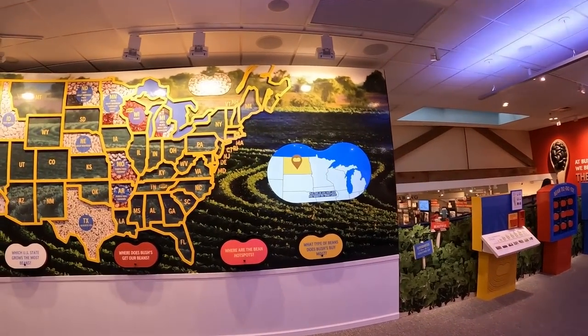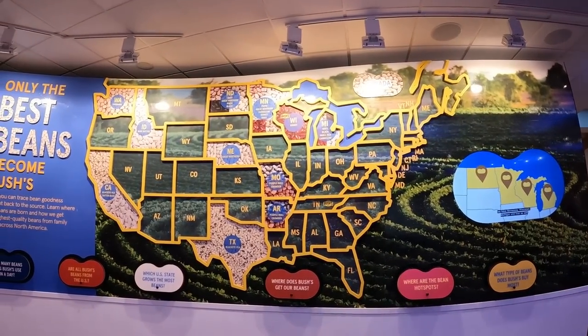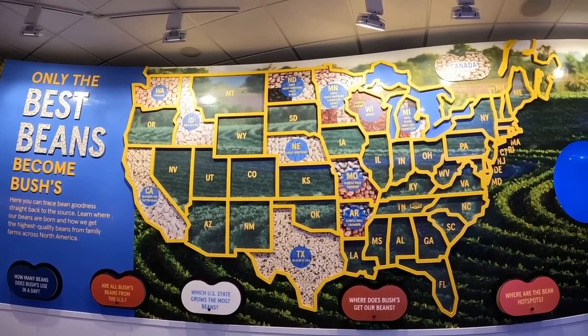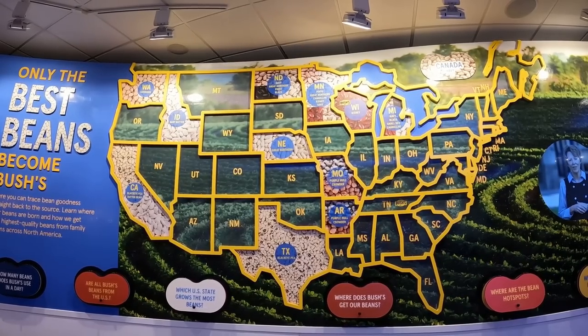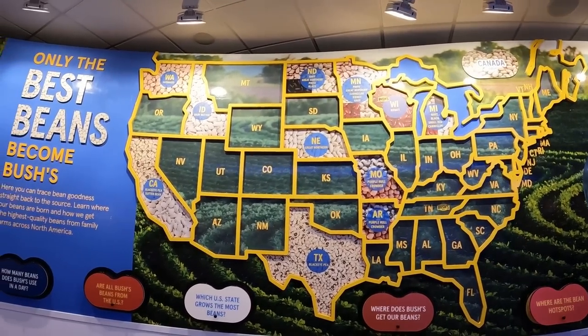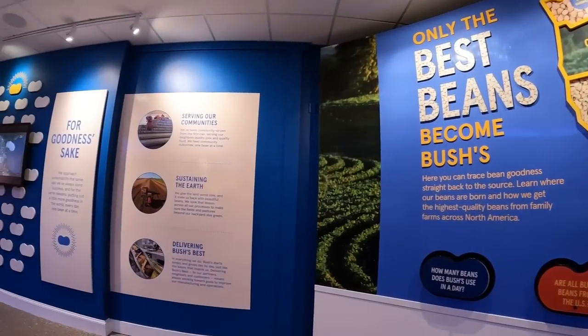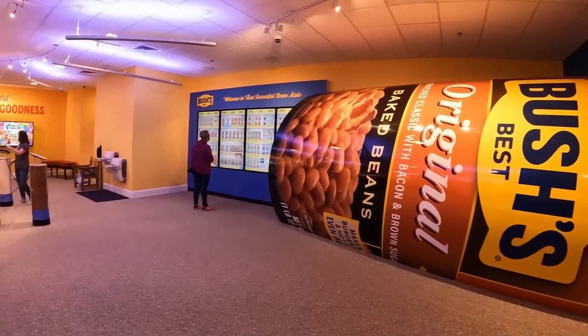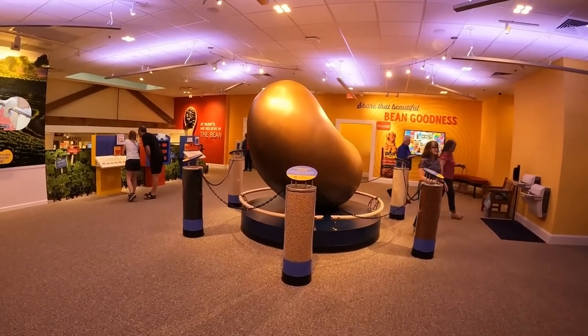Great Lakes, yeah. Minnesota, yeah. Wisconsin, Michigan. These are the states where they get their beans from. Washington, California, Idaho, Minnesota, Wisconsin, Missouri, Arkansas, Texas. I mean, all over the place. Did you know that there were so many different varieties of Bush's beans? Of course we do. I mean, a bunch of them.